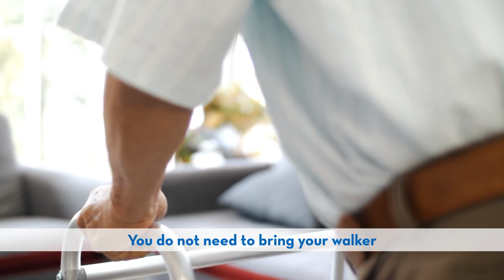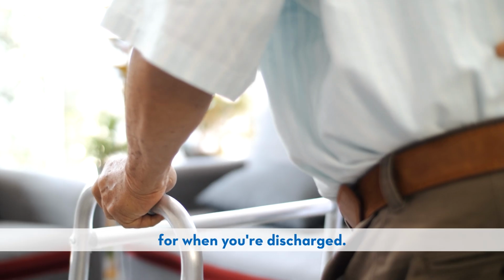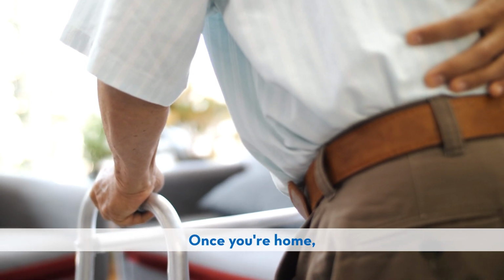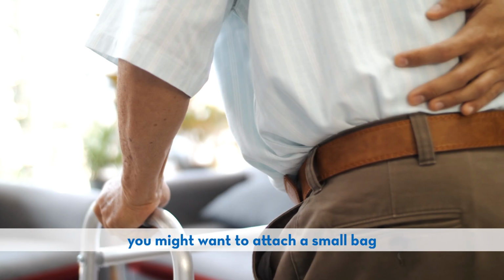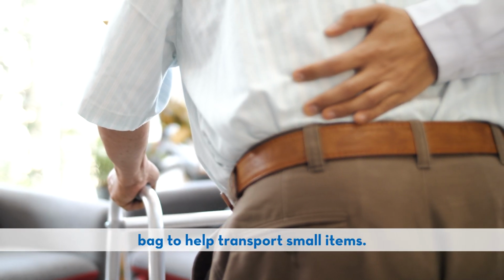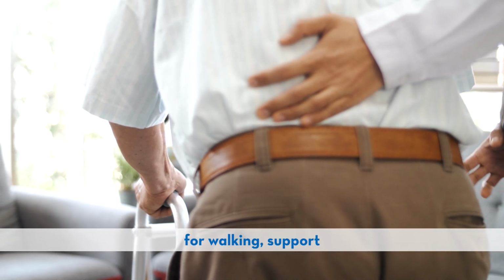You do not need to bring your walker or crutches into the hospital. Just have them in your car for when you're discharged. They'll help you get safely into your home. Once you're home, you might want to attach a small bag or pouch to your walker, or carry a lightweight crossbody bag to help transport small items, since you'll need both hands for walking support.